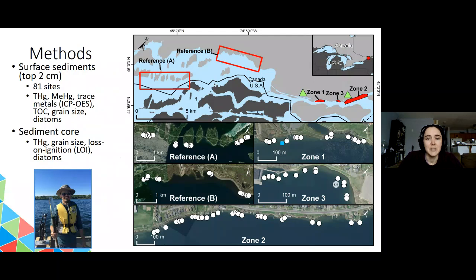In terms of our methods, this was based off of a recent sediment survey that we did, looking at the mercury concentrations and other contaminants. So we have a subset of the sites that were used in that survey. We have 81 surface sediment sites, the top 2 centimeters of sediment, from our 3 contaminated zones along the Cornwall waterfront, as well as 2 reference areas upstream. We did a number of analyses on these, including all sorts of metals. And we also have 1 sediment core that we analyzed, the location of which is indicated by the blue square in zone 1, where we looked again at some metals and at diatoms.